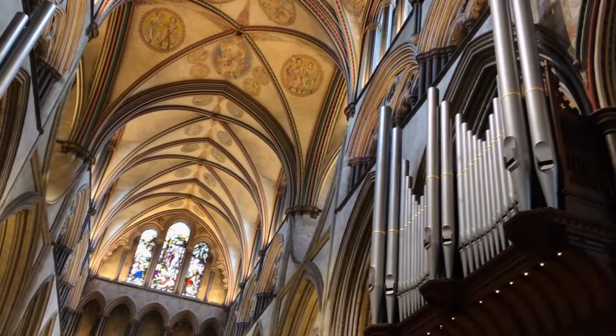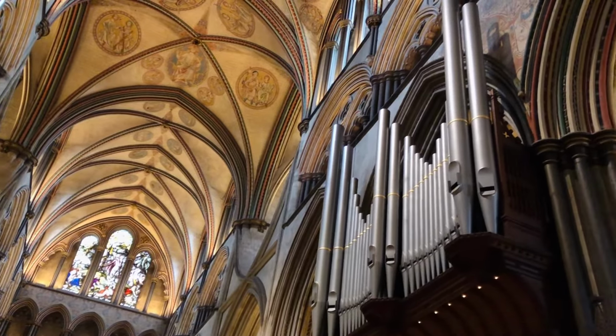At this stage in the tour, standing here in the choir admiring the great cathedral organ, I was thinking to myself how brilliant it would be if we could actually hear the organ being played. Fortunately, that's just what happened.